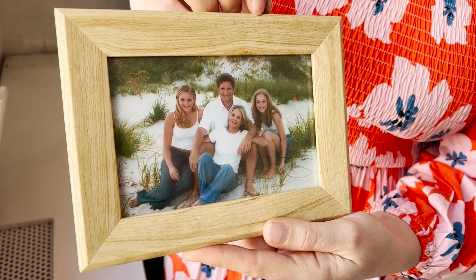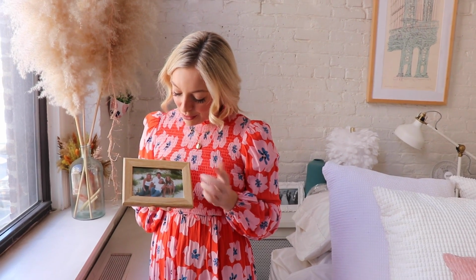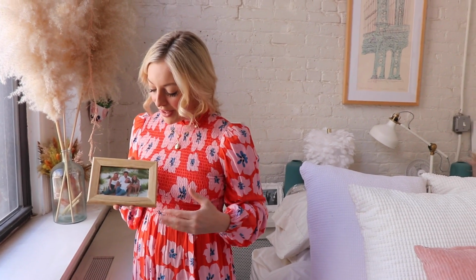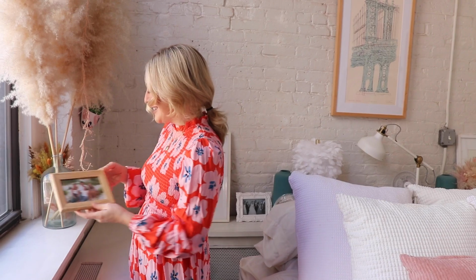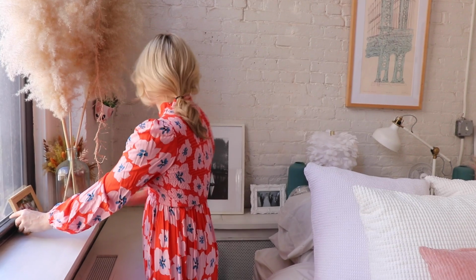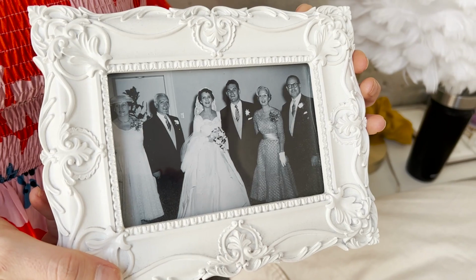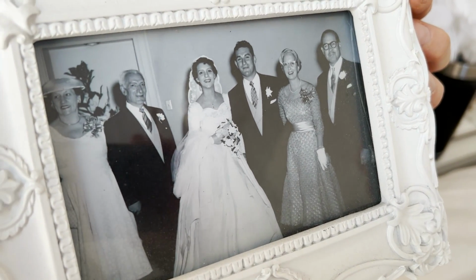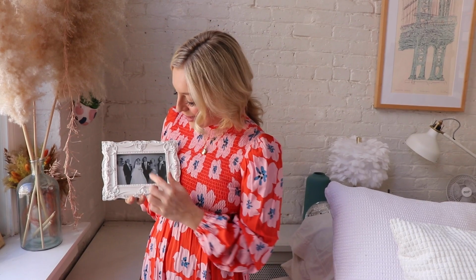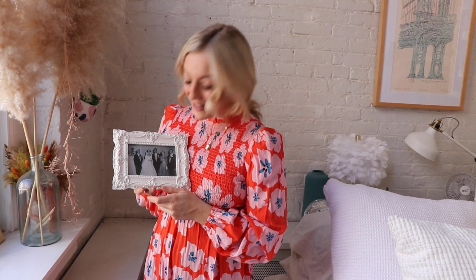In the bedroom, I do have some personal pieces. So this is a picture of my family. I think I'm 11 in this picture. I think we're in South Carolina, but I love the very all-American portrait with the white tops and the jeans. And I also have this. This is really special to me. It's a picture of my grandparents who have since left us, but on their wedding day in the 50s. So I keep this on my bed. I just think it's so beautiful, and it has such a rich history, and I miss them.